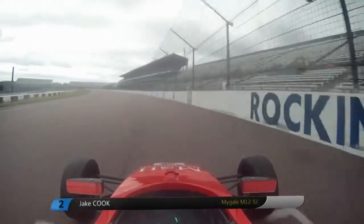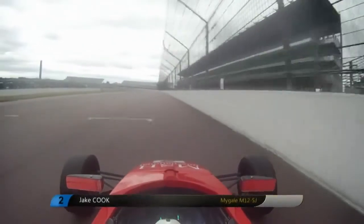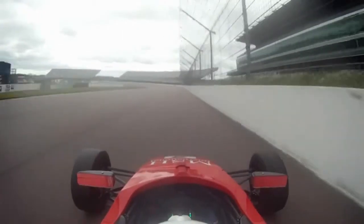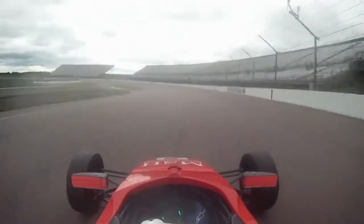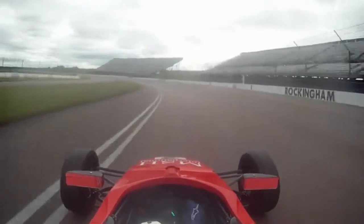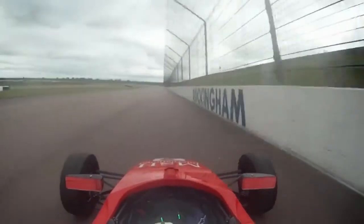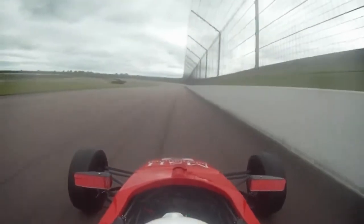We're coming up to start a lap of Rockingham, one of my laps in qualifying. Come over the start-finish straight here. Change to 6th gear just before we get to this first. Well, it's not really a corner for us, we take it flat, but in the wet we have to have a lift. And then we come down to the first hairpin here, which is quite tight.